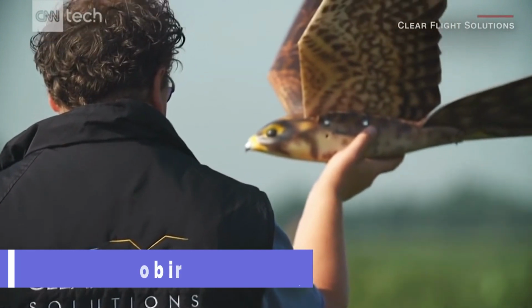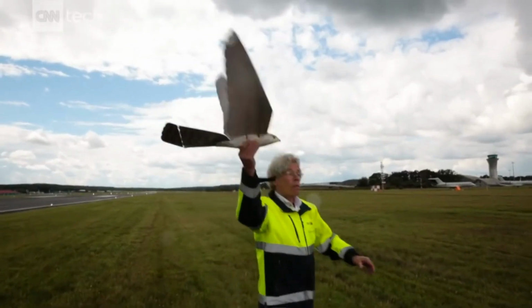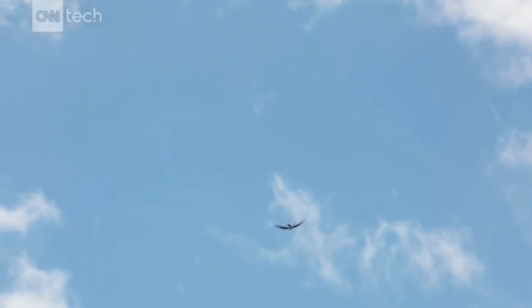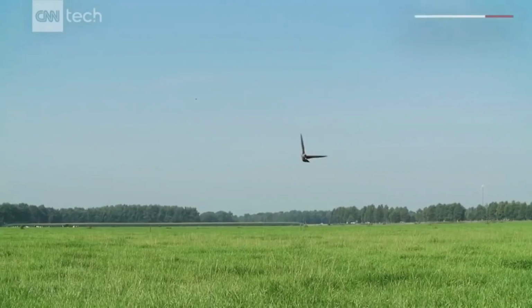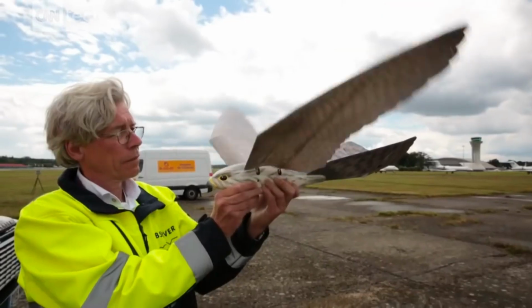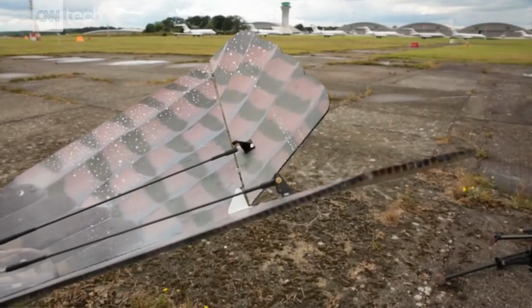Robird. Robird is a marvel of engineering and nature, a flying robot that looks and acts like a real bird of prey. It flaps its wings, soars in the sky, and chases away unwanted feathered guests. It is the perfect solution for bird control, as it does not harm or kill any living creature, but simply scares them away with its lifelike appearance and behavior.